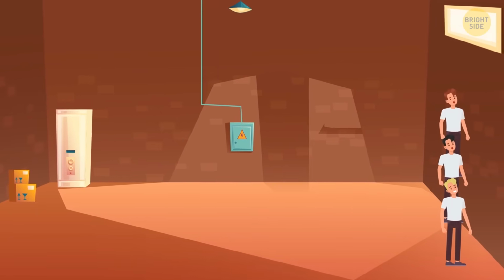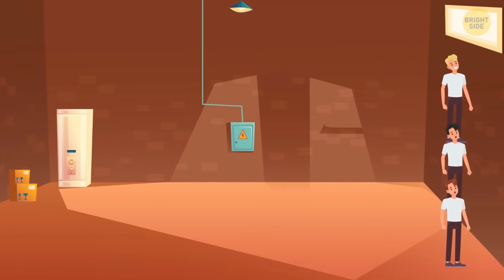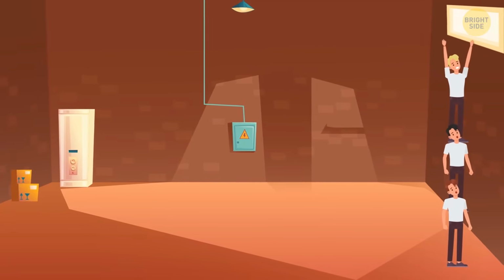The tallest of them climbed on the top, and since, proportionally, this man also had longer arms, he managed to reach the window.